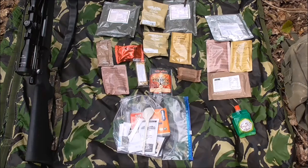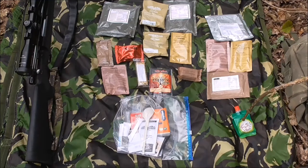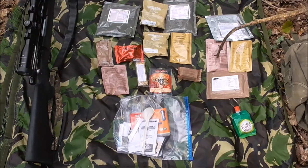For lunch, there's vegetable korma with a raspberry drink and fruit flapjacks. Then for the evening, spicy sausages and potato wedges, a hot chocolate drink, a tutti frutti drink, an apple turnover, and a fruit puree. I tend to have that with the apple turnover. I like hot chocolate at night, so I'll have that last thing at night.